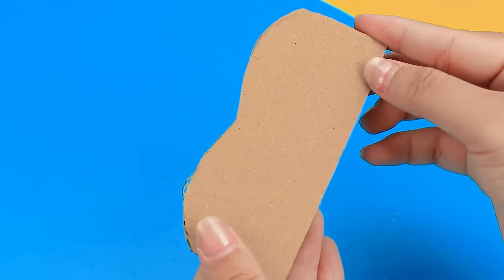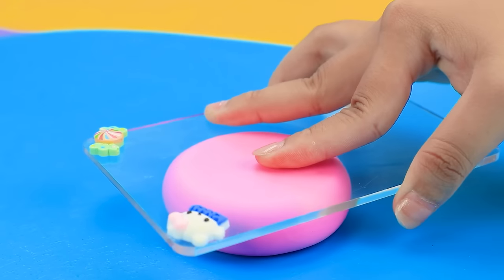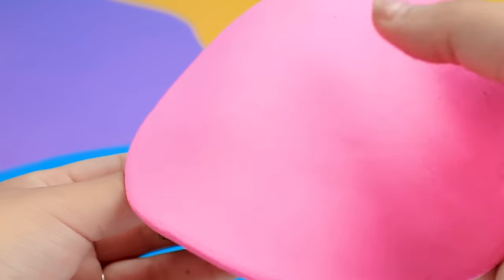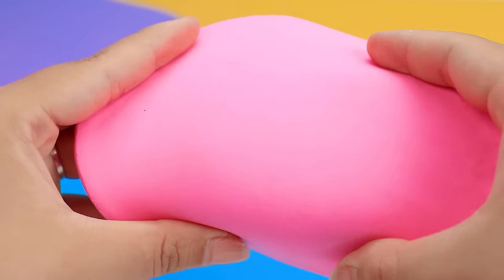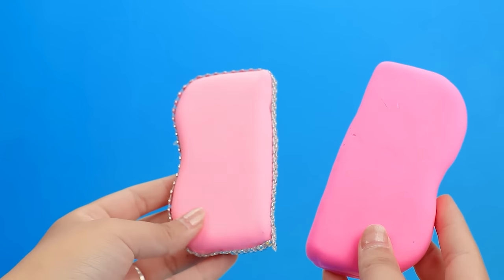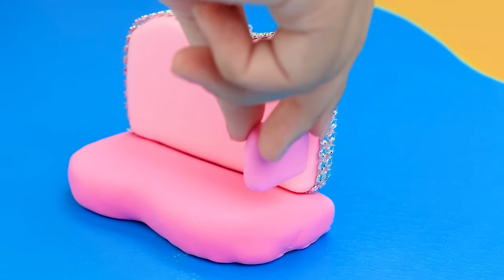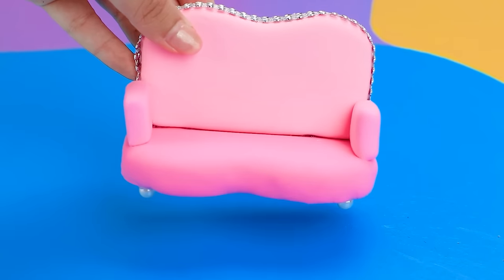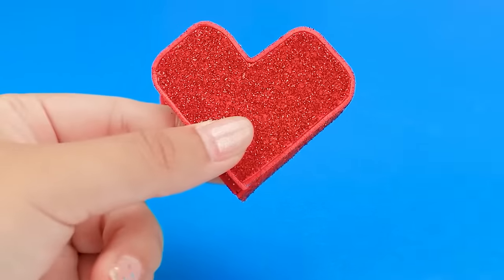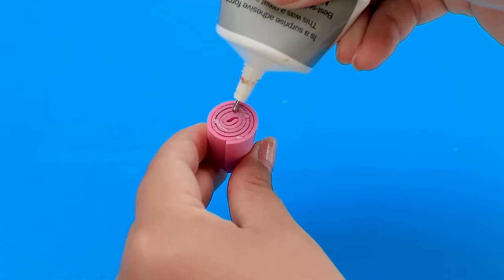I will make the living room with a beautiful and comfortable pink sofa. Wrap pink clay. Like a heart coffee table. I will make two tables. Let's make it together.